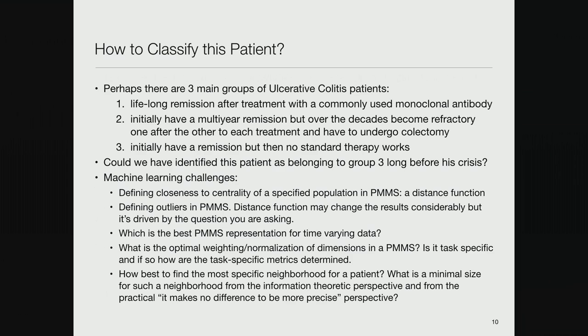What's the best representation for time-varying data, which is critical in this case? What's the optimal weighting or normalization of dimensions? So does every dimension in this very high-dimensional space count the same, or are differences along certain dimensions more important than those among others? And does that, in fact, vary from problem to problem? The answer is probably yes. So how do we find the neighborhood for the patient?